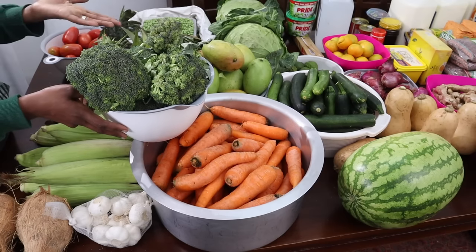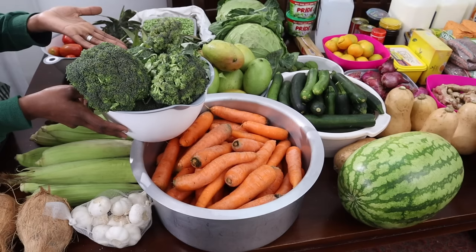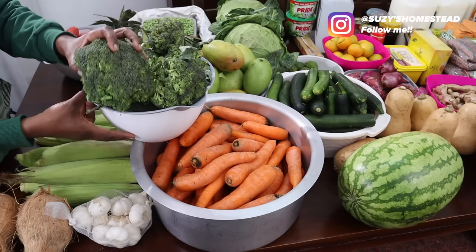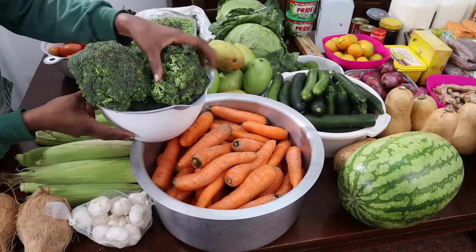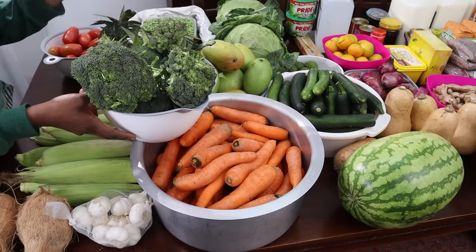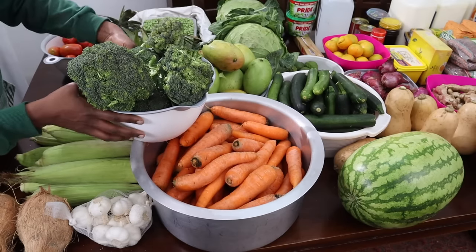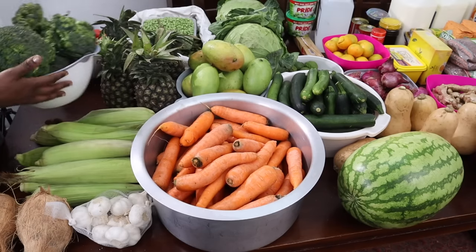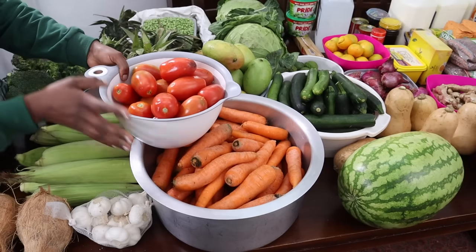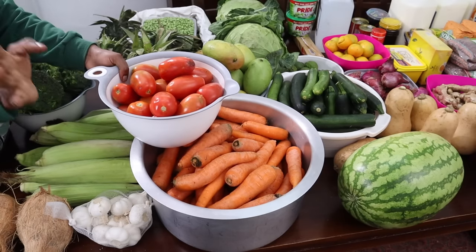And normally I buy a kilo of broccoli at 70 shillings or something. Today the prices, you guys, oh my gosh, I really felt it. But you can imagine if that's how they're costing in Marikiti, at the estate, it's just unbelievable. So I bought 2 kilos of broccoli. And the tomatoes were like the most expensive thing there.